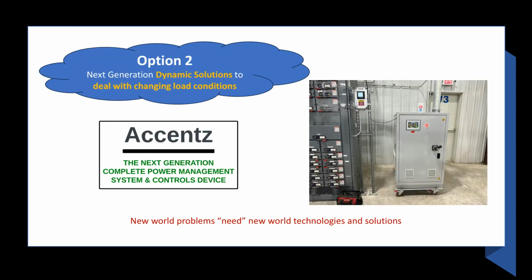Option 2. The correct solution to deal with power quality and power management. To effectively mitigate maintenance issues within the building, the new world solution is Axon's comprehensive power management system and control device. This system adapts and adjusts seamlessly to fluctuating load conditions within the building, ensuring consistent, high-quality power supply to connected loads around the clock.